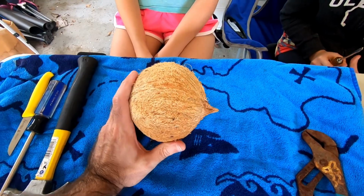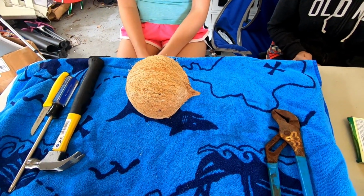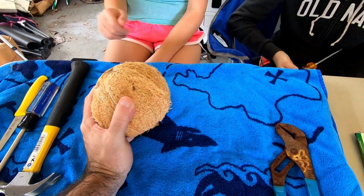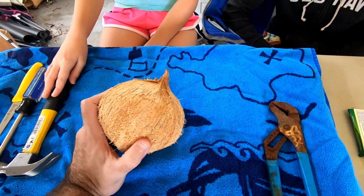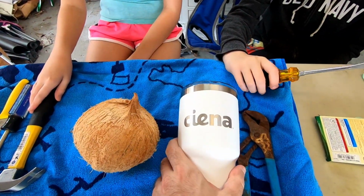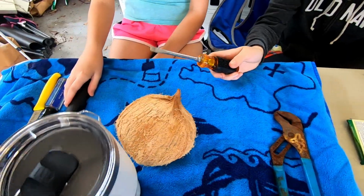We know that this is full of liquid, which is the reason why we have this towel here. But we've got to figure out a way. I think we should get the liquid out of it first. I think we should knock this thing off, put it in this Yeti, and then taste it.